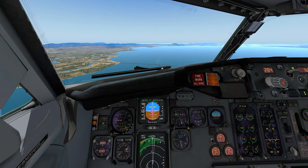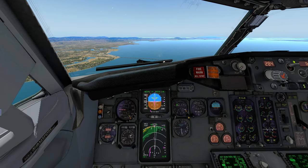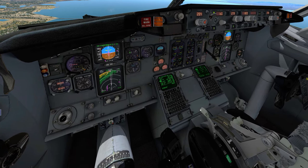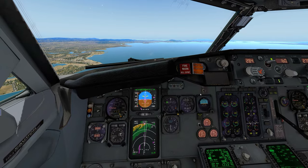2500. San Francisco Tower, United 1109, visual 28 right. United 1109, San Francisco Tower, runway 28 right, cleared to land. Wind is 280 at 13. 28 right, cleared to land, United 1109.